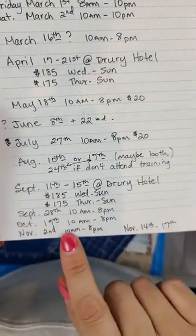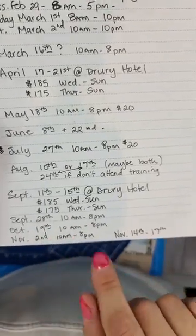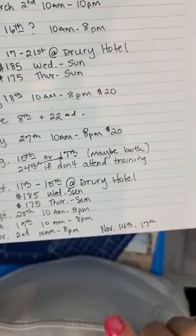October 19th, November 2nd. These are all events at my house. Again, at my house, this will be our open house. So stay tuned for more information.